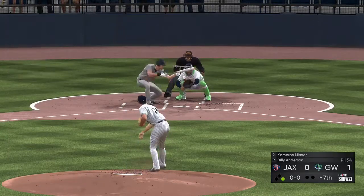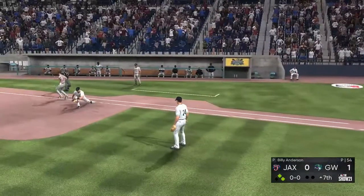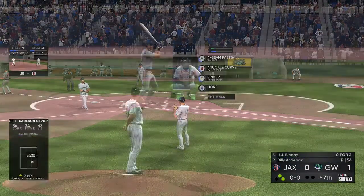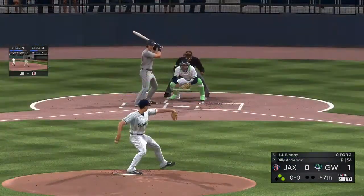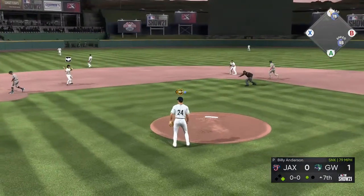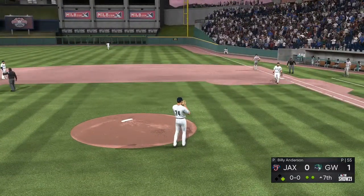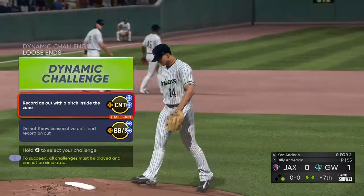In now, Cameron Meisner. Now a bunt attempt here. Throw is too late, so the sacrifice attempt turns into a base hit. At the plate now, J.J. Blade as he swings and grounds it toward the hole. Over to second, a double play, but they won't get the double play as he's safe at first.